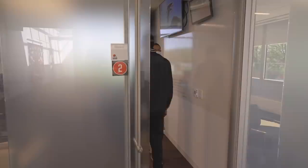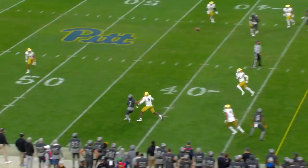Jeremiah Owusu-Koramoah, he's the perfect Will linebacker in our system. He's fast, explosive, aggressive, good cover guy, good blitzer.